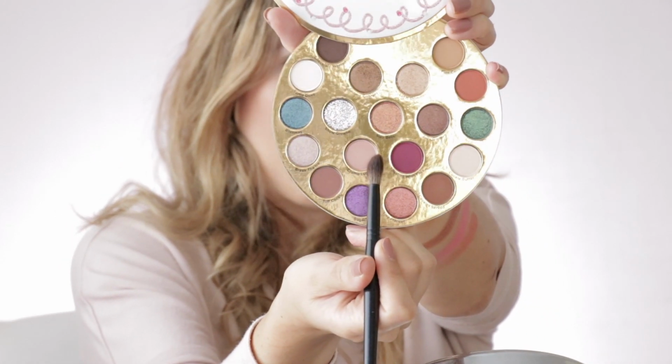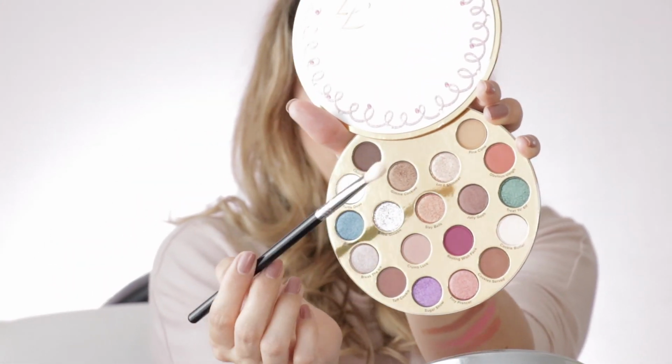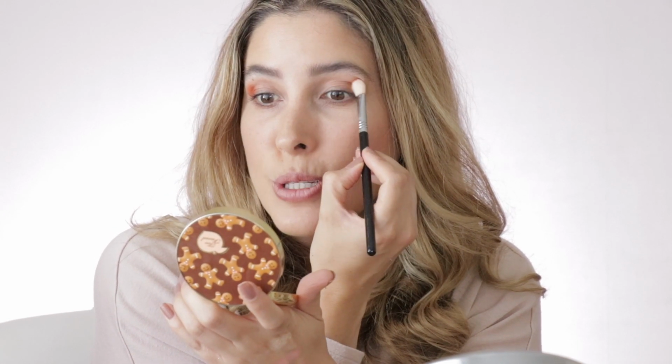I'm going to go into the shade Crown Black, and this has really good pigmentation actually. I'm going to apply the same shade on my lower lash line too. I think I want to warm it up a little with the shade Obviously. Ooh, wow. That has a lot of pigmentation right there. I wasn't expecting that at all. Okay. We're not playing right here. These eyeshadows are so pigmented.